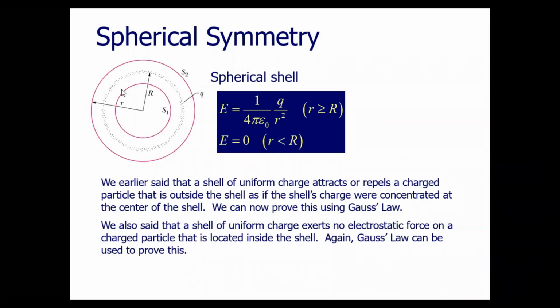So my question was, if you look at this Gaussian surface here, what do you think is the charge that is enclosed in it?